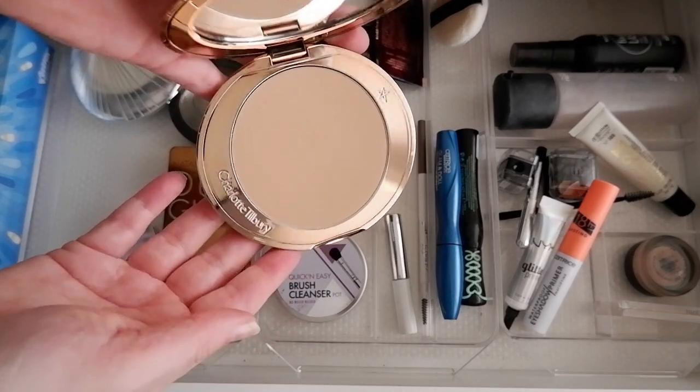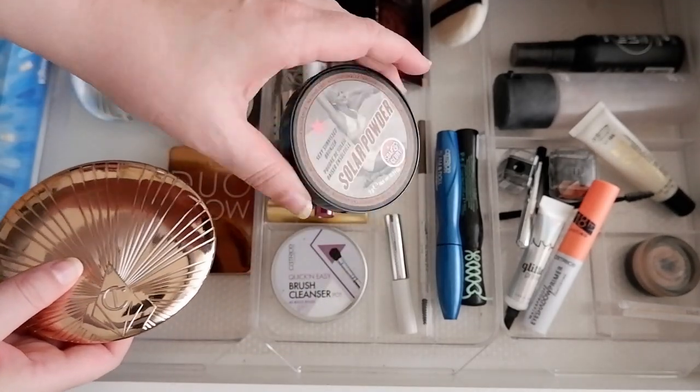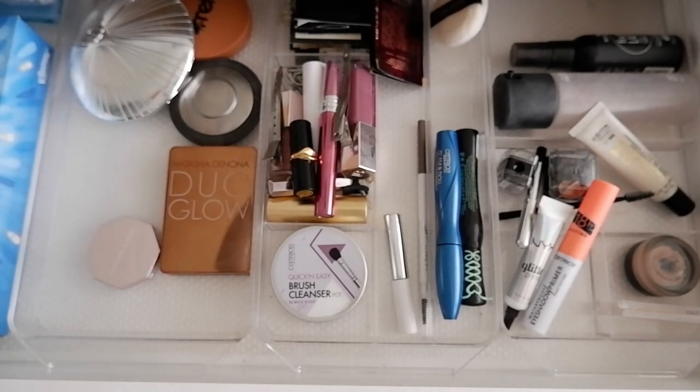I haven't even gotten around to writing the review for this, but this I'm going to roll out because I know I will exclusively be using this so I can get the most use out of it. So that's going to go back into the drawer.